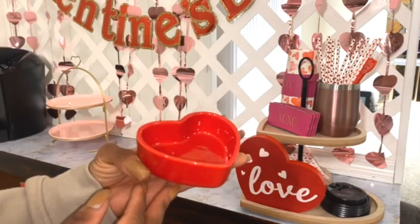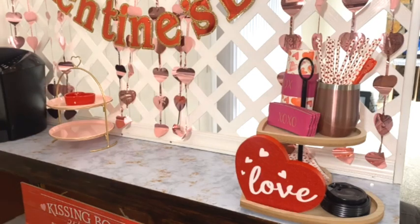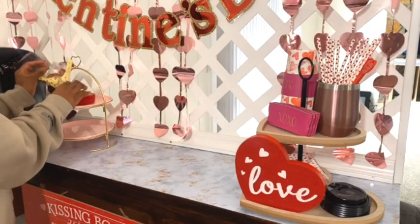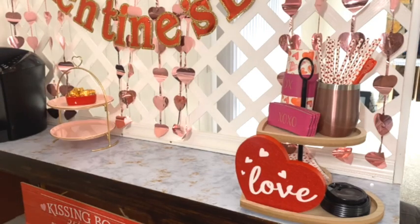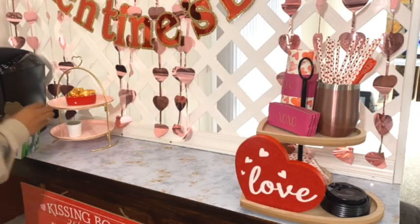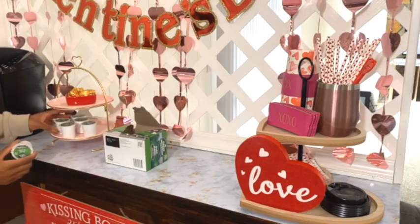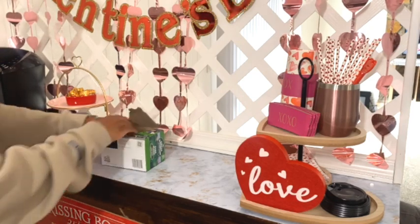So I did also pick up some chocolates. This is the dipping tray that I just took off of one of the trays that I showed you guys in the beginning of the video in the haul. I'm just going to fill it up with some chocolates. These are pretty much some Reese's cups in the shape of hearts. I poured some into the dish and also laid some on that second tray. At first, I was going to put the coffee here, but then I decided to just utilize our white coffee tray that we already use, and I think that worked out perfectly.